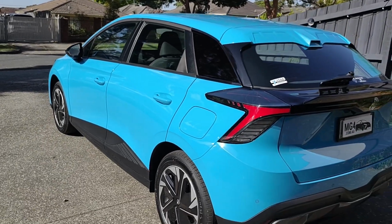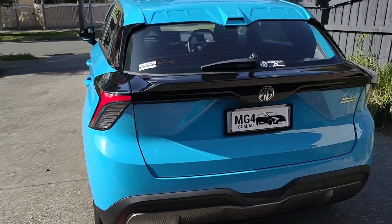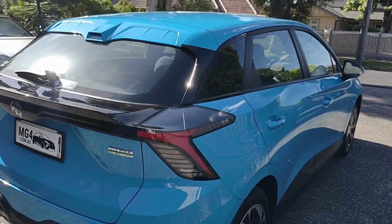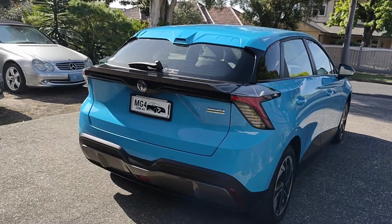It doesn't have rear cross-traffic alert, so if you're backing out of a car park, it will not tell you if there's a car about to swing past you. That, I think, would be useful. And there's no blind spot monitor, which, again, is pretty common on most cars, even on the cheaper end of the scale, which this car does fall into.